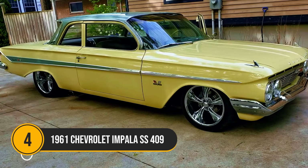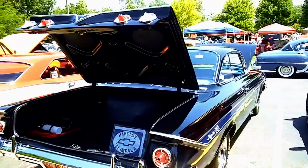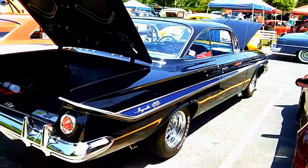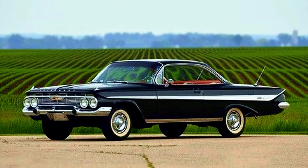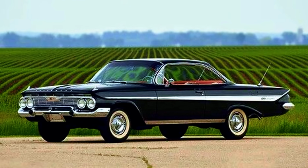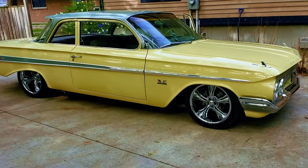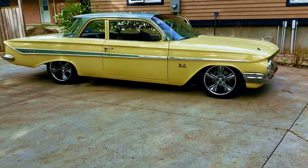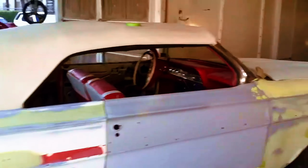Number 4. The 1961 Chevrolet Impala SS409 is more than just a car, it's a cultural landmark. Immortalized in song and revered on the drag strip, it symbolized the moment when big American coupes stopped being just transportation and started becoming icons of speed. It combined style, size, and a monstrous V8 engine that set the tone for the muscle car movement that followed.